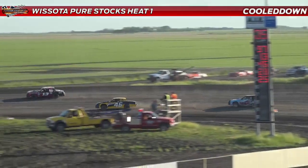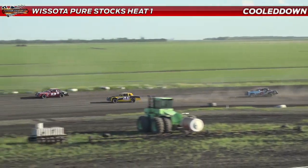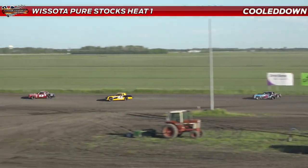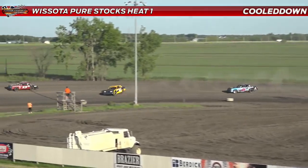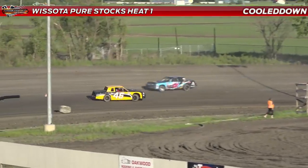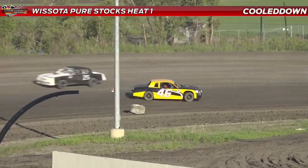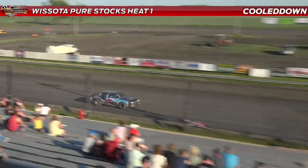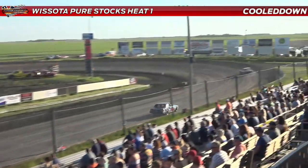Well, Travis, the 25 of Alexander Farr, who started on the pole, is a rookie in this division, a former four-cylinder racer. Did a nice job in that class and now has moved up to the entry-level V8 class. 46 of Mike Coppin, he just looped it in between turn 3 and 4.